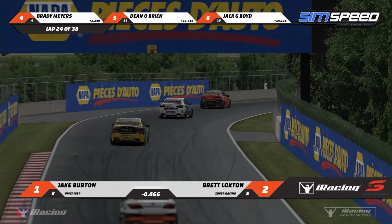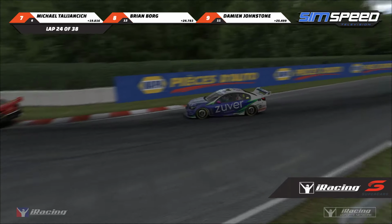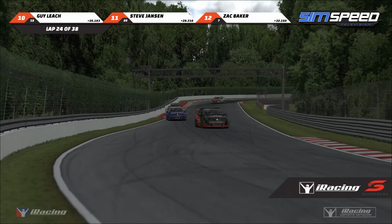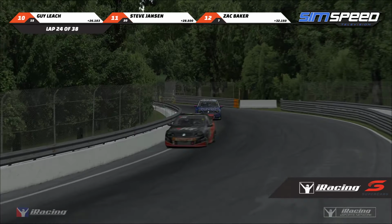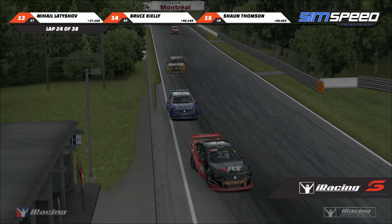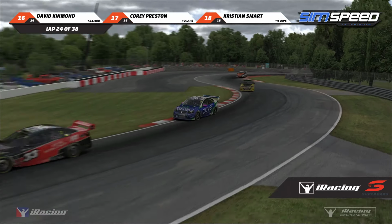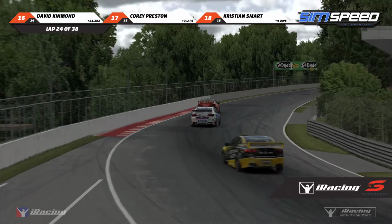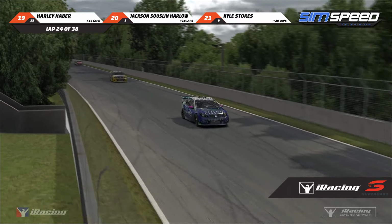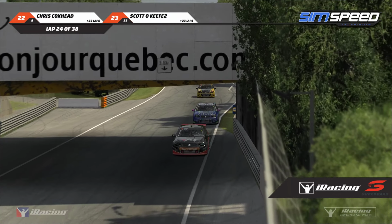So he now is at the back of the train where he was, and we're more or less in the same position we were just a few laps ago, although Jake Burton now has that lead, and it has to be said, he has seemed to have the best pace out of all four of these guys this evening. He was thousandths of a second off the pole here, behind the man who now trails him, Brett Loxton, and Brett's looking to struggle a little bit with the rear tires at the moment, and this battle just calming itself down now.